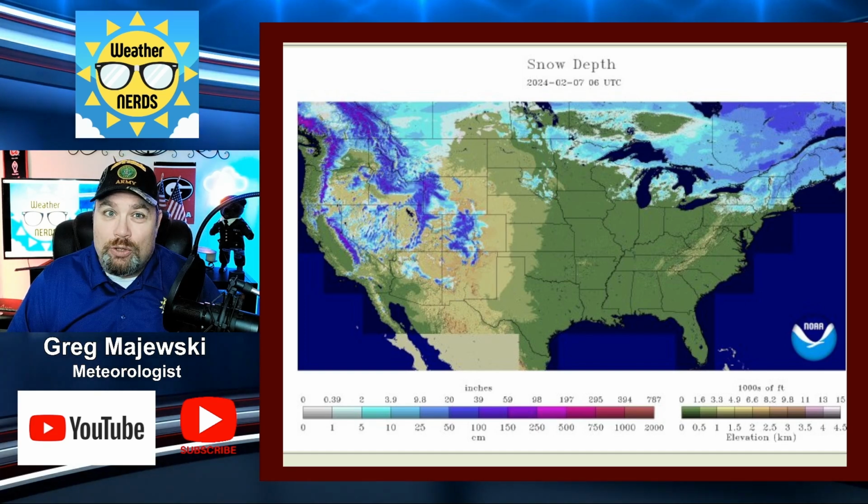All right, let's go ahead and talk about snow. That's what we're talking about for this edition. You can notice this map over here. Boy, we really melted a lot of snow away because of that late January thaw, early February thaw that moved in across the country. But things are beginning to change, and this map's going to change a little bit as we go for the days ahead.